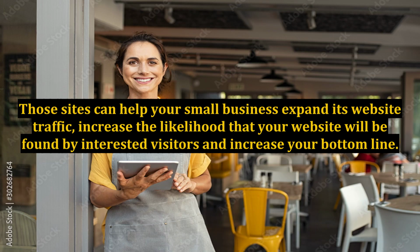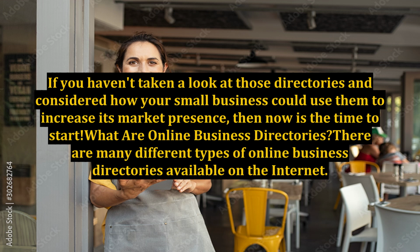Those sites can help your small business expand its website traffic, increase the likelihood that your website will be found by interested visitors, and increase your bottom line. If you haven't taken a look at those directories and considered how your small business could use them to increase its market presence, then now is the time to start.